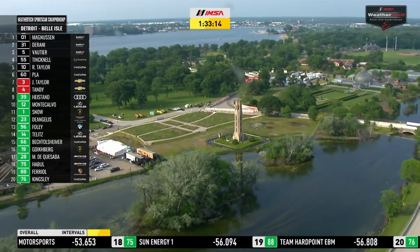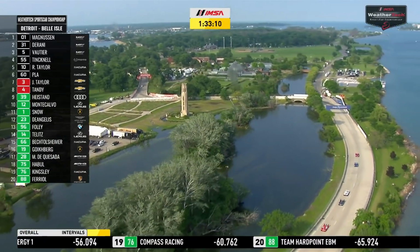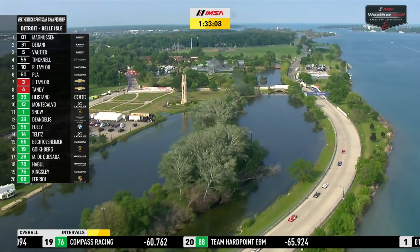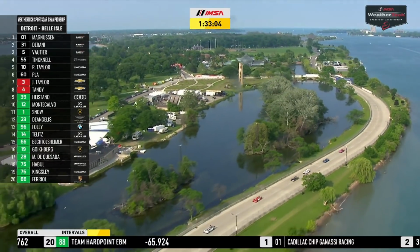Now, Jeremy Shaw is already working out who wins here. I think this will be a short yellow. We're inside the first 15 minutes of the race, Jeremy, but this is going to close everybody back up again.